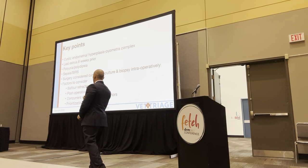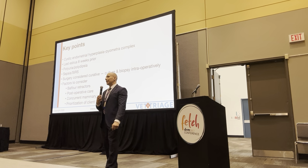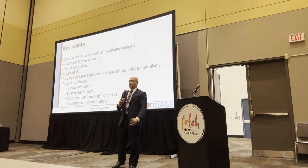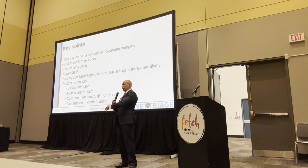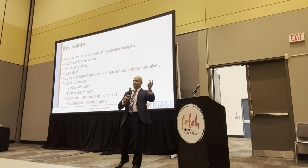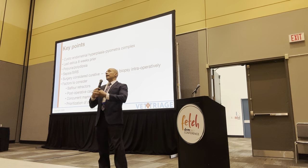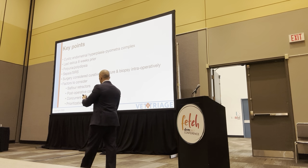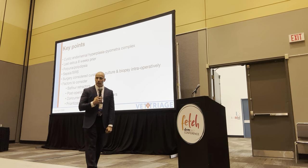Concurrent mammary gland tumors. So I've had ones, and I'm sure you have too, where you diagnose, yeah, they've got mammary gland tumors, and again, that's extra finances, of course, for the pet owner. Do you just remove the gland or do a mastectomy? Unilateral, bilateral, right? And it's anesthesia time. Can the pet handle more anesthesia time for mammary gland tumors? And so it's a conversation with the pet owner. It's whatever you want to do.